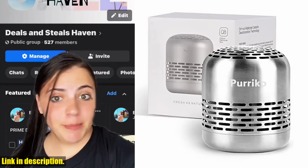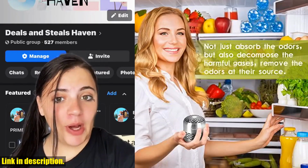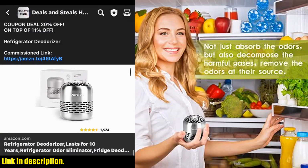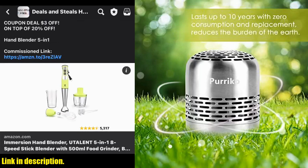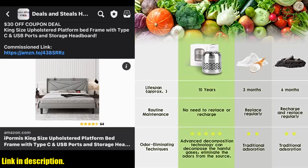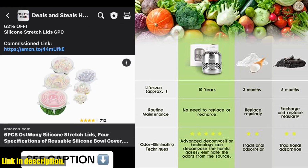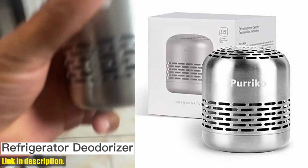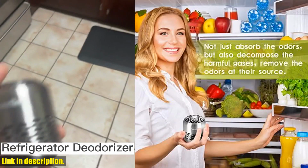If you're tired of dealing with unpleasant odors in your refrigerator, we have the perfect solution for you. Introducing the Refrigerator Deodorizer, a game-changing product that will keep your fridge smelling fresh for an incredible 10 years. Our advanced catalytic decomposition technology eliminates harmful gases and odors at the source, ensuring that your refrigerator remains odorless and your food stays fresh for longer.